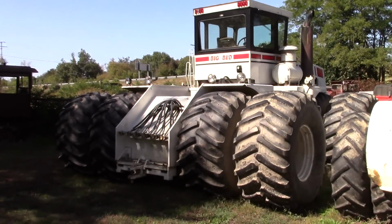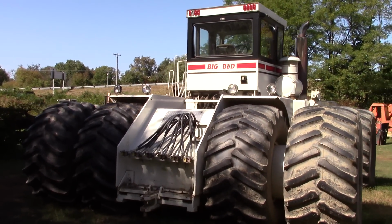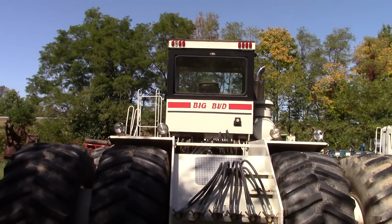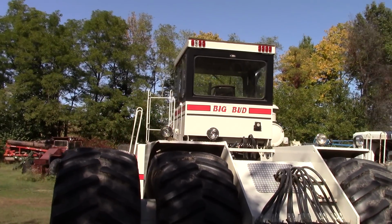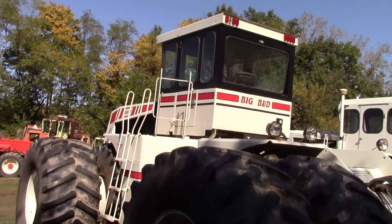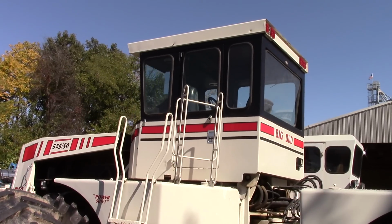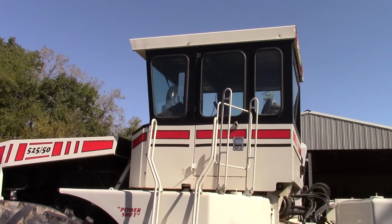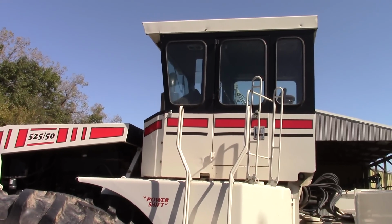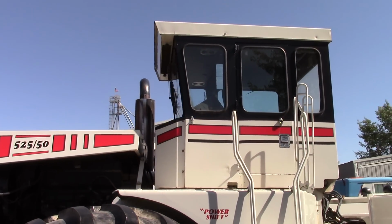The next tractor is the best-selling Big Bud ever, and that is the 525/50. This particular tractor has a later cab known as the ROPS cab. Some Series 3 Big Buds have a rounded out cab known as the Cruiser cab. In mid-1981, Big Bud changed its design and built a rollover protection cab, and that is the cab on this tractor. This tractor was repowered and designated as a 650 and was part of an earth moving crew in Louisiana.